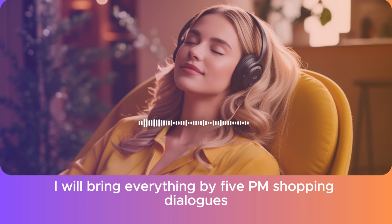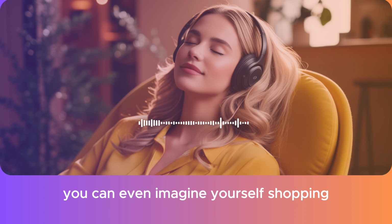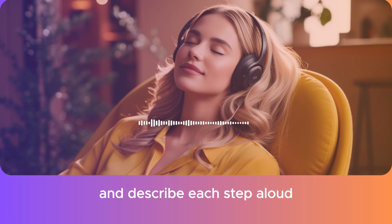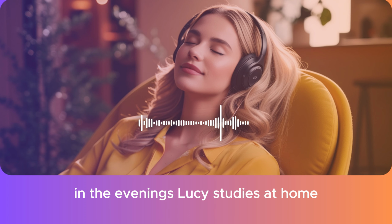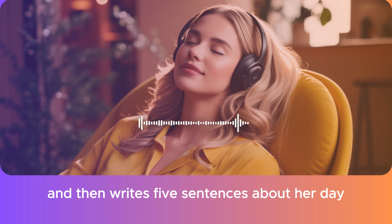Shopping dialogues, family conversations, and small talk like this are excellent practice. You can even imagine yourself shopping and describe each step aloud. Let's move to Lucy, a student. In the evenings, Lucy studies at home. She reads a short English book for 20 minutes and then writes 5 sentences about her day.